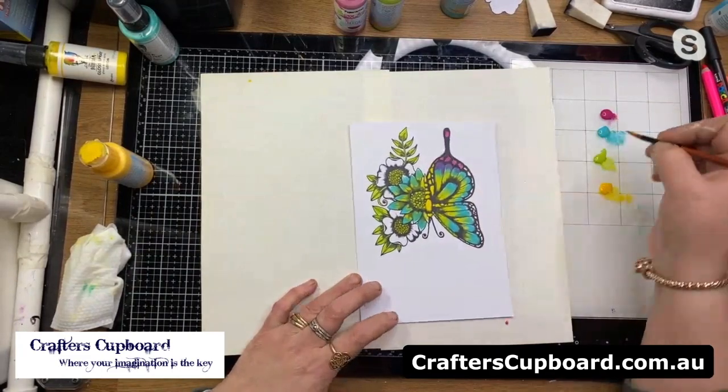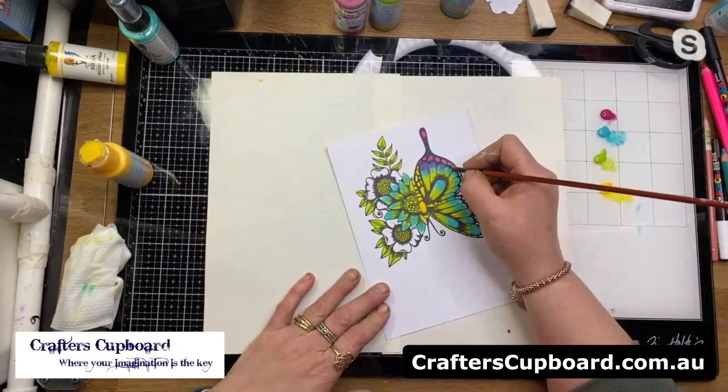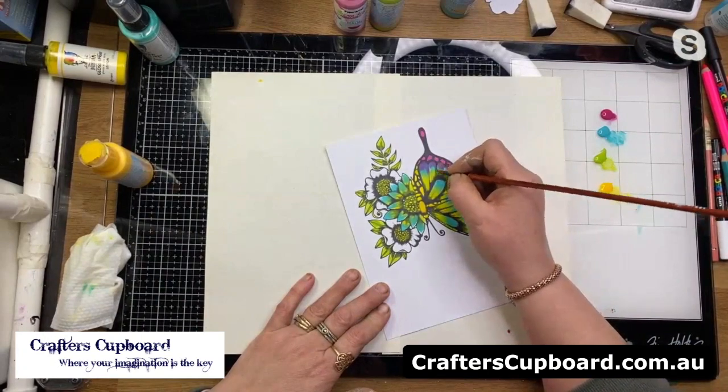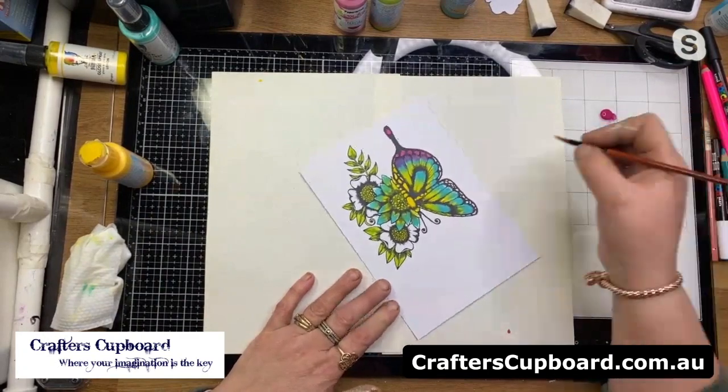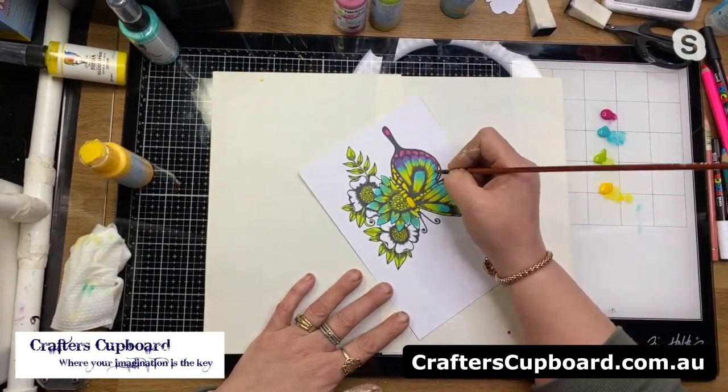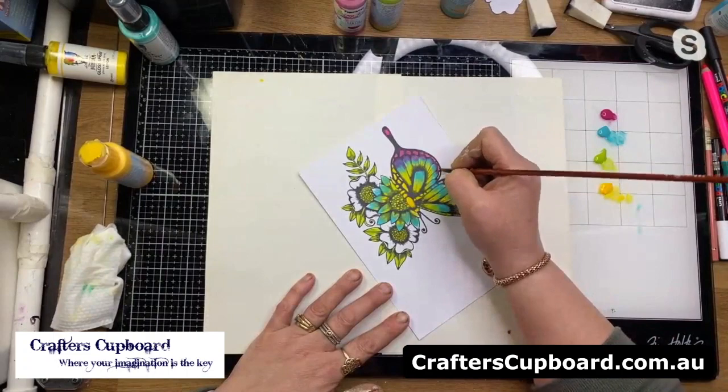With translucent, they tend to pick up the colour that's underneath. And so you can get some really magical colours with the blending of 2 translucent colours. Or if you put a light opaque over the top and don't give it a second coat, it will definitely take on a bit more of the colour that's underneath.